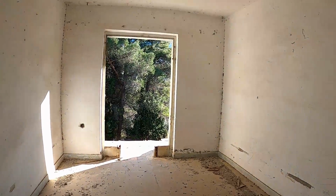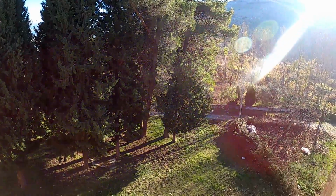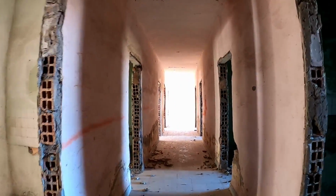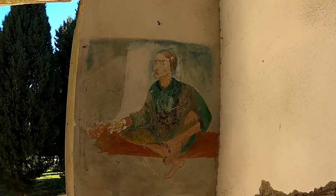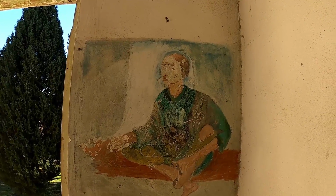These are probably the quarters the soldiers would be sleeping in. Every room seems to be completely stripped, down to the copper wires, obviously. They had a little balcony, that's nice. We have painting over here. Wonder if this is the original or graffiti from a later time.